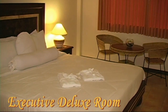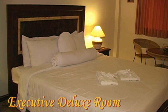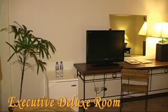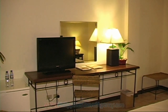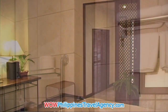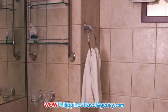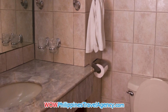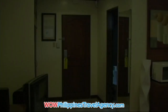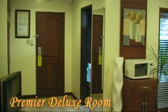Large king-size bed. You have a table and chairs for your in-room breakfast if you choose. Mini ref, fully stocked. And all the rooms have electronic card key. Here we have the bathrooms, which again are very spacious. Like this one, you'll notice they're all marble. So they're really, really nice rooms.